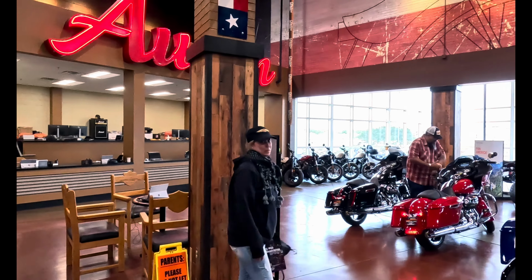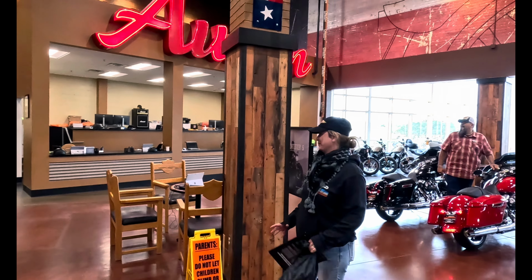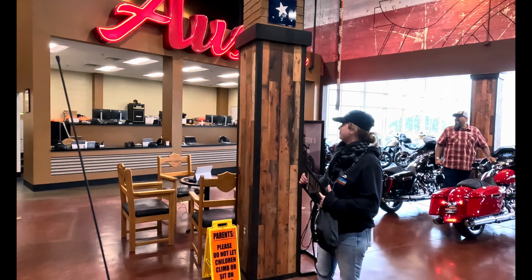Attention, Cowboy Harley Davidson of Austin. Let's welcome Sierra to the family with their brand new 23 Lowrider ST.